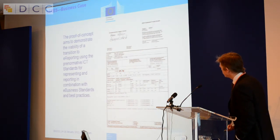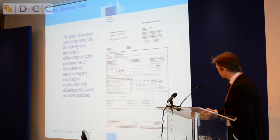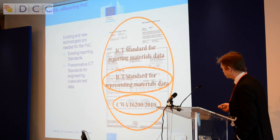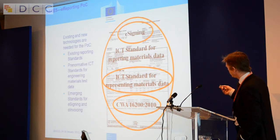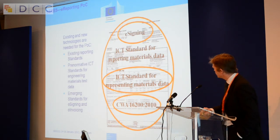And in the business case, where we want to investigate the transition to electronic reporting, this is basically what we have at the moment. Typically we have a paper-based or PDF document, and what we want to do is translate this into an electronic format. The first thing that we do is we develop an ICT standard which is equivalent to the reporting standard that exists. Then we use the ICT standards for representing test data, which was the scope of the original project, and for representing materials data. This is the materials data in the background here. And then there are some parts of the certificate which are clearly related to approval and authorization, so we would use digital signatures. So these are the technologies that we intend to use.